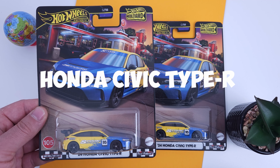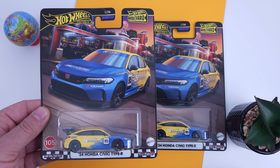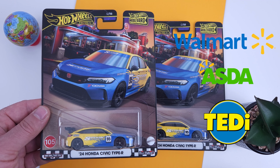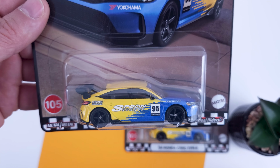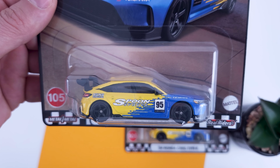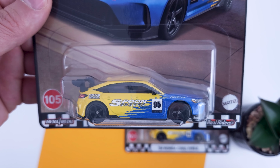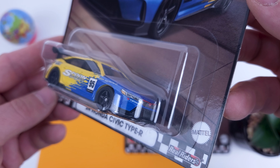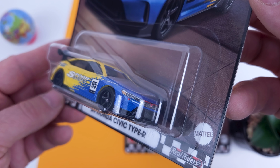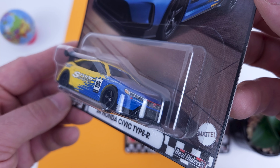Honda Civic Type R is the second new casting of the set, and one that's going to be hard to find no matter what stores you go to, Walmart, Asda, Tedi or any other of your local stores. Type R is a high-performance model of the Honda Civic, receiving, among other changes, a lighter body, tuned engine, upgraded brakes and chassis. To be able to be distinguished, the badge has a red background added, although I doubt it was needed, as it's very obvious which model is a Type R when you see it on the roads.